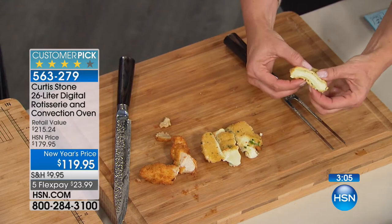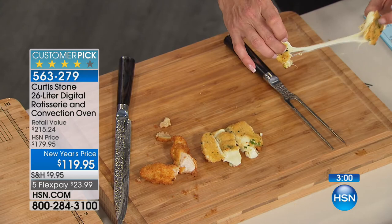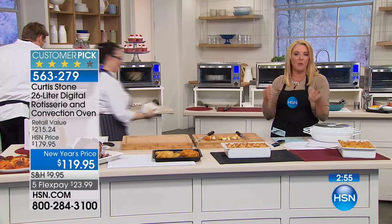Wait, watch this, you guys. Sometimes we're making a pizza, sometimes a grilled cheese sandwich. It's definitely hot. It's no joke, is it? Gooey and fabulous. Or maybe you're making a bagel in the morning, or toast, and you want to do it really quick and really well. It's going to do that.